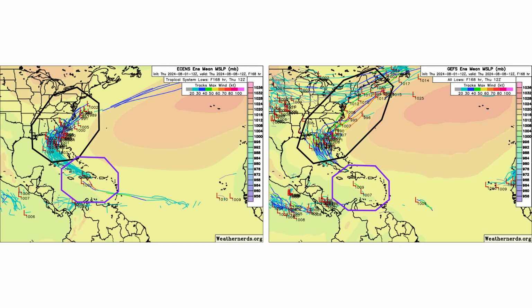Here's the ensemble model spread, as you can see here. European model on the left, GFS on the right. The black hexagon is showing all the possibilities of where, over the next 7 days, Invest 97L could go and how strong it can get. And then we have that purple tropical wave also, as you can see, a little aggressive on the European model, moving into the eastern Gulf of Mexico with some 2 red lines there. That's indicating another potential hurricane forming.